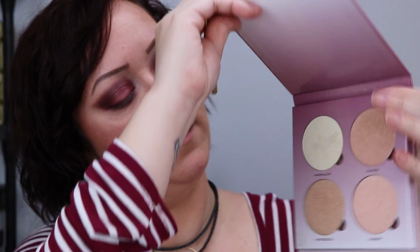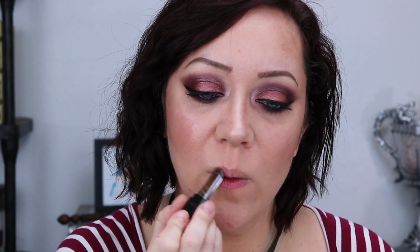Then I decided to go into my ABH Sugar Glow kit, and I'm going into the shade Starburst just to add a bit more brightness to that inner corner. And then I'm finishing off the eyes with winged liner and mascara. I am not going to do lashes this time. And to finish off this look, I'm using the Jelly Bomb. You can see how fun and how pink it turns. I thought this was a really pretty touch to add to this look. And this is the finished Bed of Roses look.